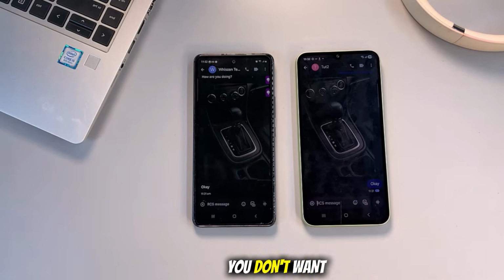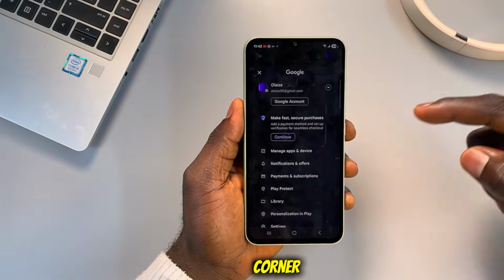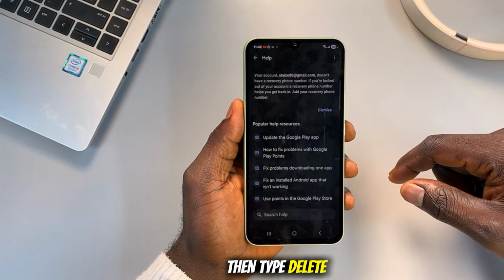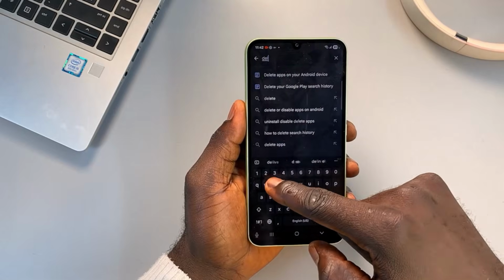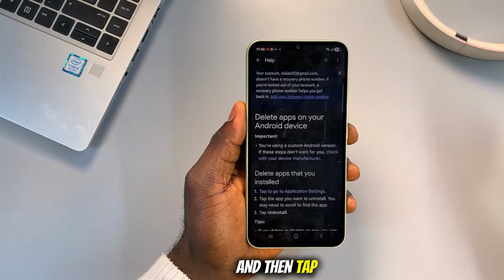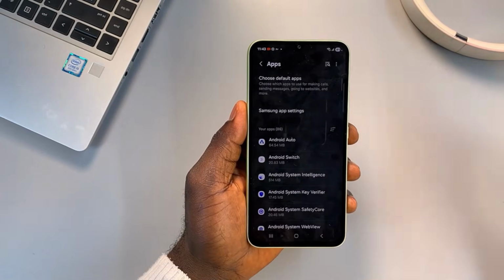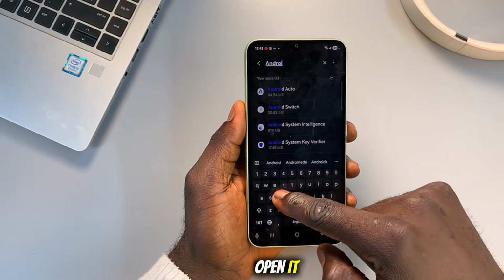If you decide you don't want it, here's how to uninstall. Open the Google Play Store and tap your profile icon in the top right corner. Scroll down and go to Help and Feedback, then type Delete in the search box. Select Delete Apps on your device, and then tap the link that takes you to Application Settings. In the search bar, type Android System Key Verifier and open it.